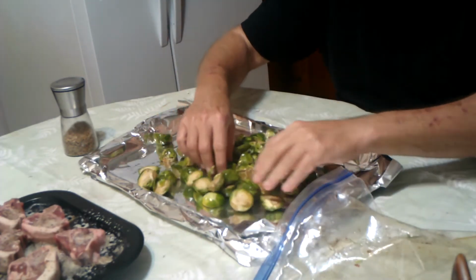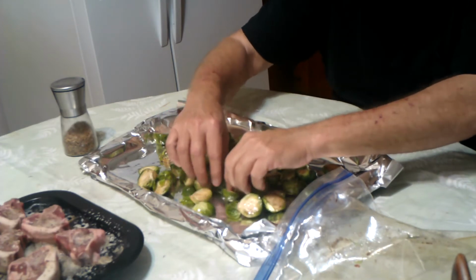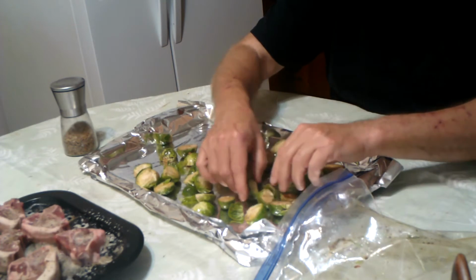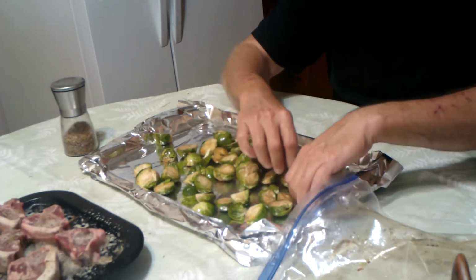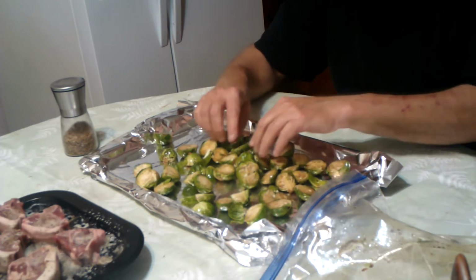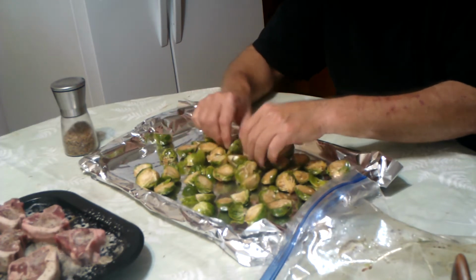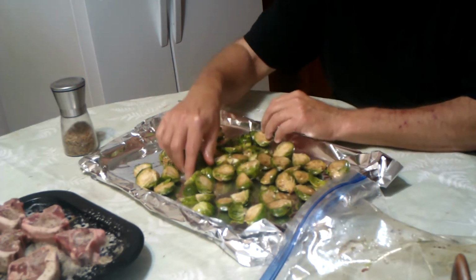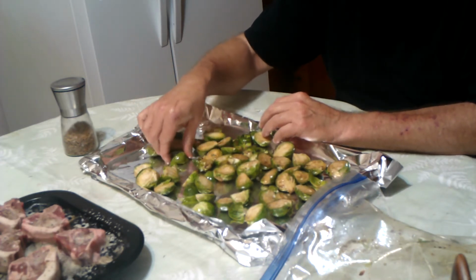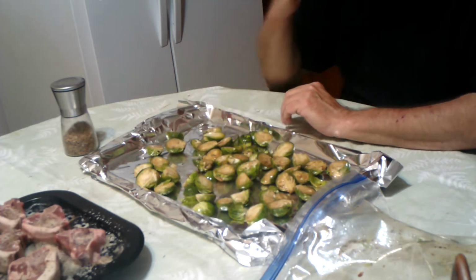So you have to basically put these in and play with them so the cut side is up if possible. Now you can leave the cut side down, it's just the cut side will brown a bit. This is, again, a pound of Brussels sprouts cut in half.